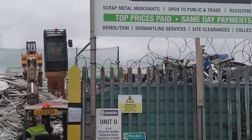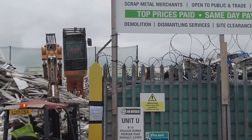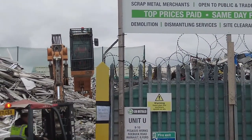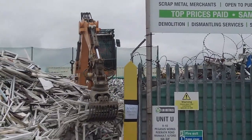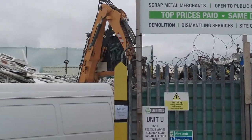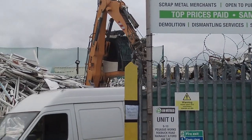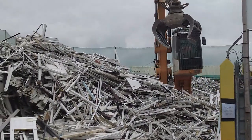Good sign outside: warning, heavy plant and machinery operating on site. They're actually located at 8 to 10 Pegasus Works on Roebuck Road on the Hainault Industrial Estate. A little bit of interaction with two guys there, but one guy got it, the other guy kind of didn't. Be interesting what they feel about it when I put the drone up.